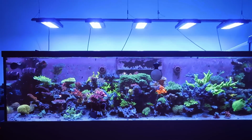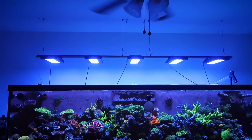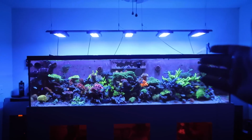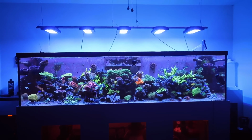Yeah, the sticks. What lights are you running on this? So these are Radeon G5 Pros. Nice. Kind of how big I want to go, guys, eventually. I'm not there yet, but from the Red Sea Max 250 to an 8-foot tank, I feel like it's the way to go.